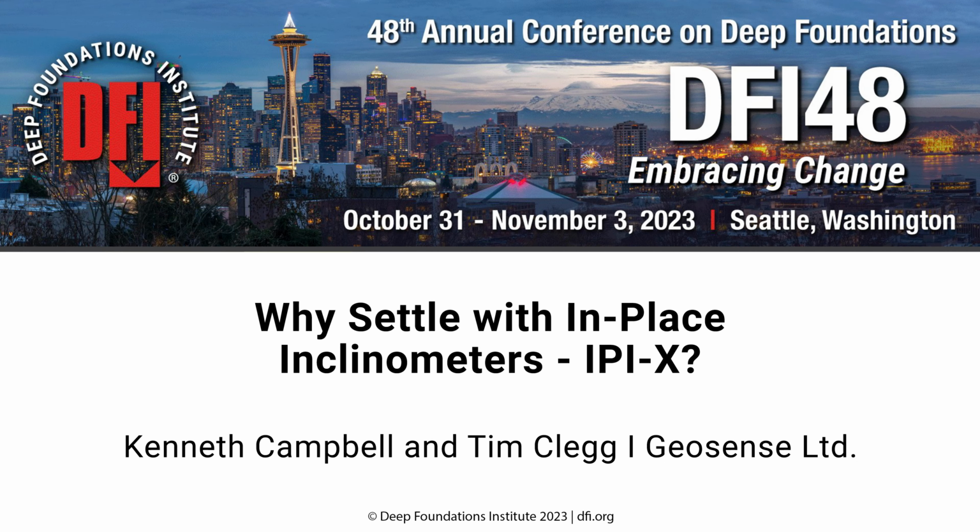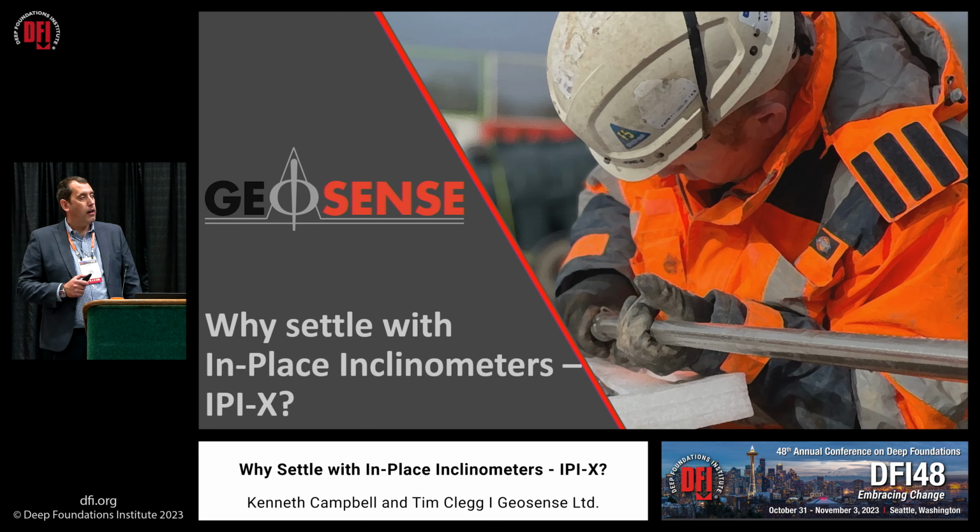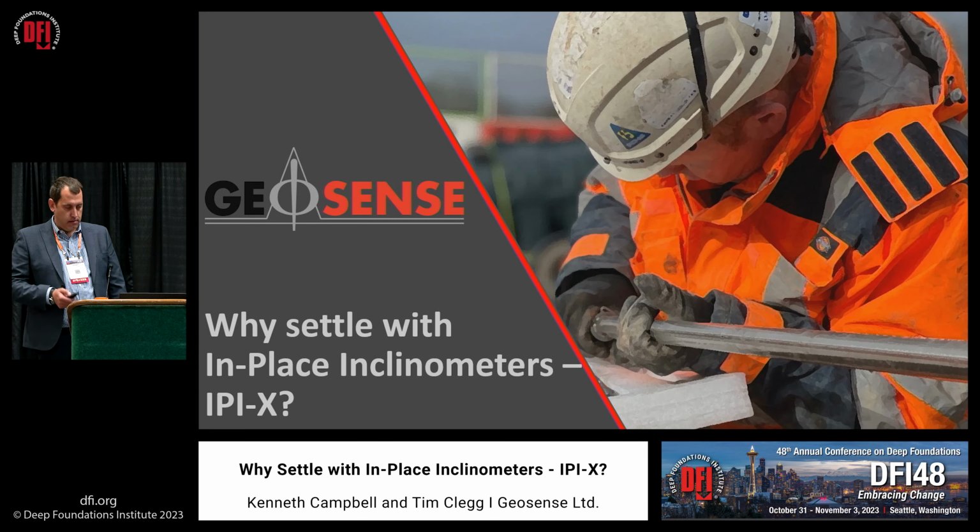We're a British manufacturer of geotech and structural instruments and sensors. So today, I'm here to talk about a new technology we have called the IPI-X. It's a combination of both an in-place inclinometer and an automated settlement monitoring sensor. Pretty new, about a year old. So, first of all, what is an in-place inclinometer?